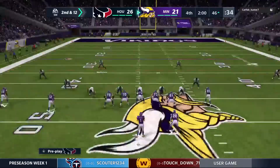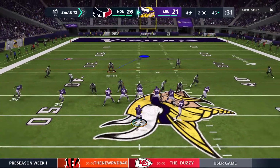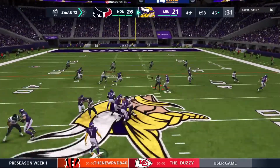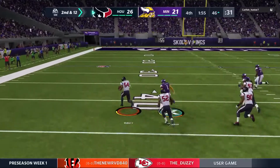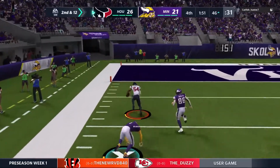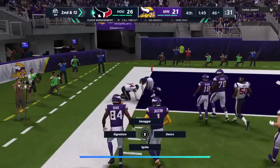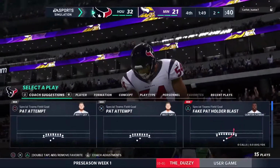So the Vikings in possession of the football as we get you reset. And let's see what they've come up with offensively after having time to talk it over. And, oh, a crusher there as it's intercepted. Picked off by Anthony Walker. Past the 20. And they will score a pick 6 for the Texans TD.